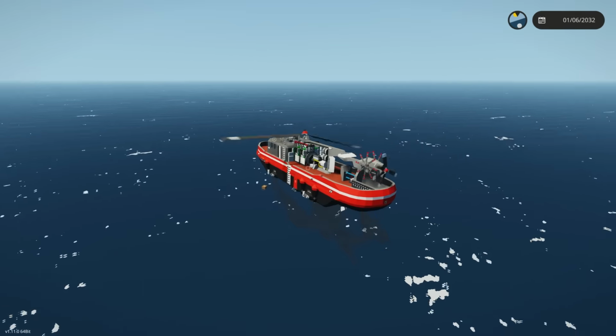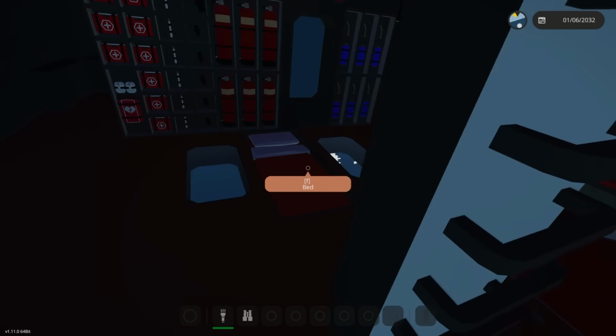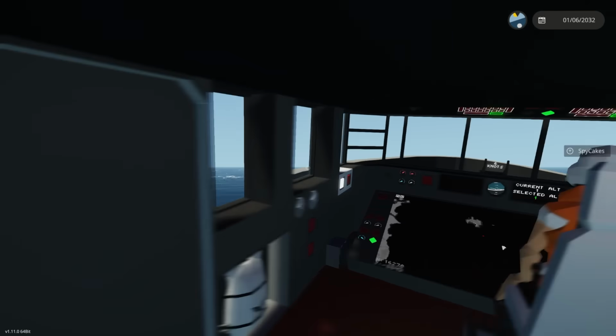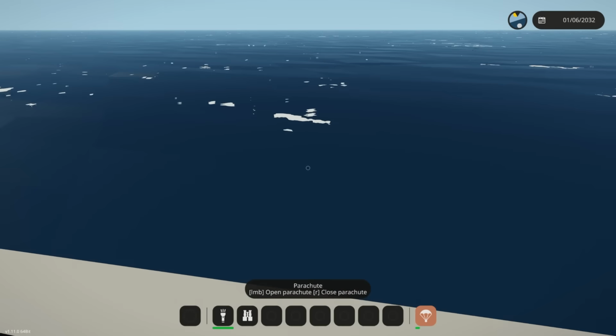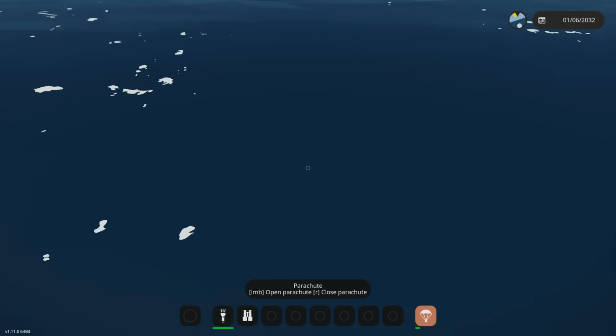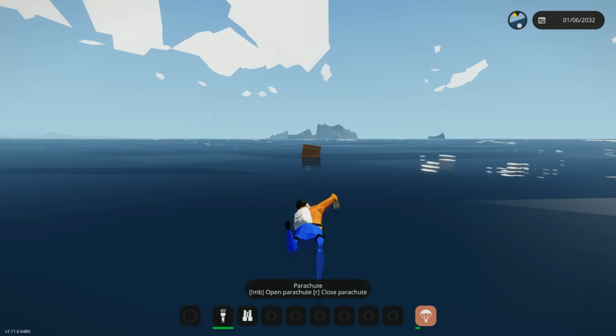Komodo, you might have to hop out and grab that box. All right, I'll hop out. Hey, is there a hatch? No, it's just like, give me just 2 seconds. Hey, it's right under, let me put my parachute on. I'm gonna need that. All right, here we go. It's on the right side. Nope. I'll turn around right there. Parachute really didn't work.